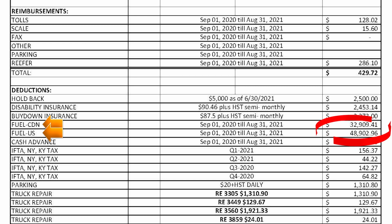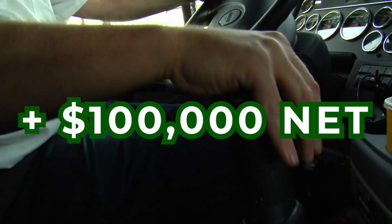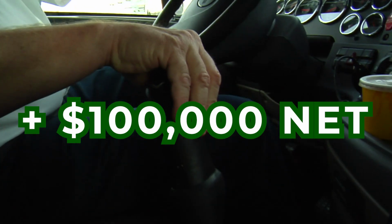Because I see here that he paid $48,000 in fuel and $32,000 in fuel, which probably means that he has an older truck. Well, I can get into that later on in this video, or watch one of my fuel consumption videos so you can see how much fuel consumption an economical truck drives and how much fuel consumption an older unit drives. So unit 2 and 4, I believe, is a much older unit that consumes a lot of fuel. So here's the driver that took home $100,000 net into his pocket after he paid for everything.